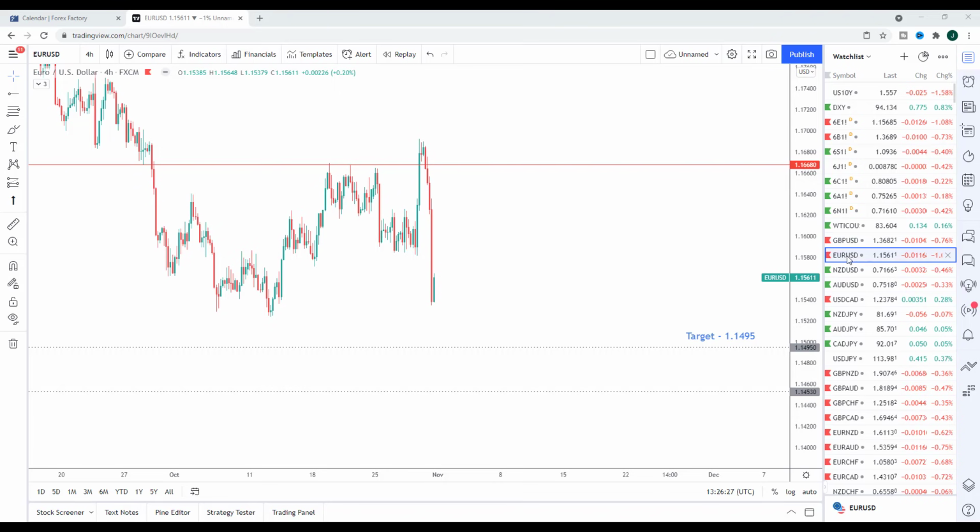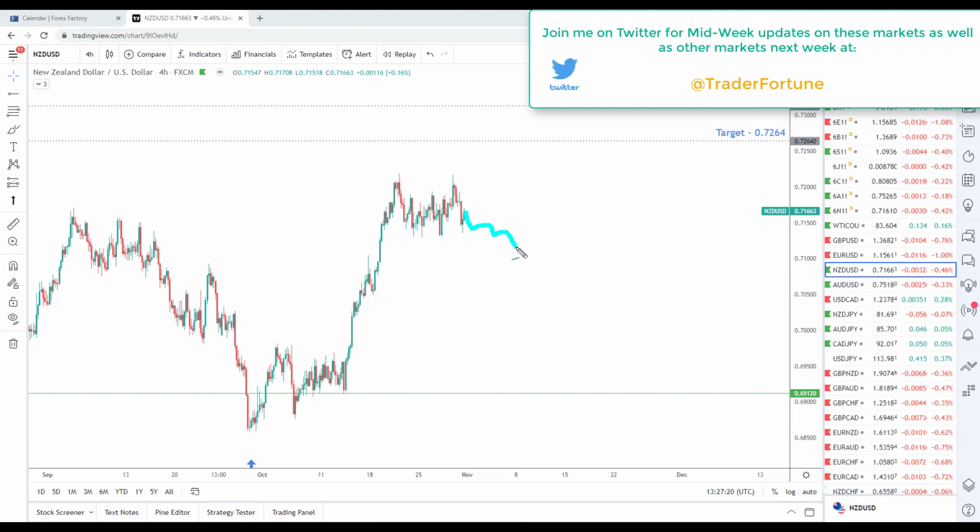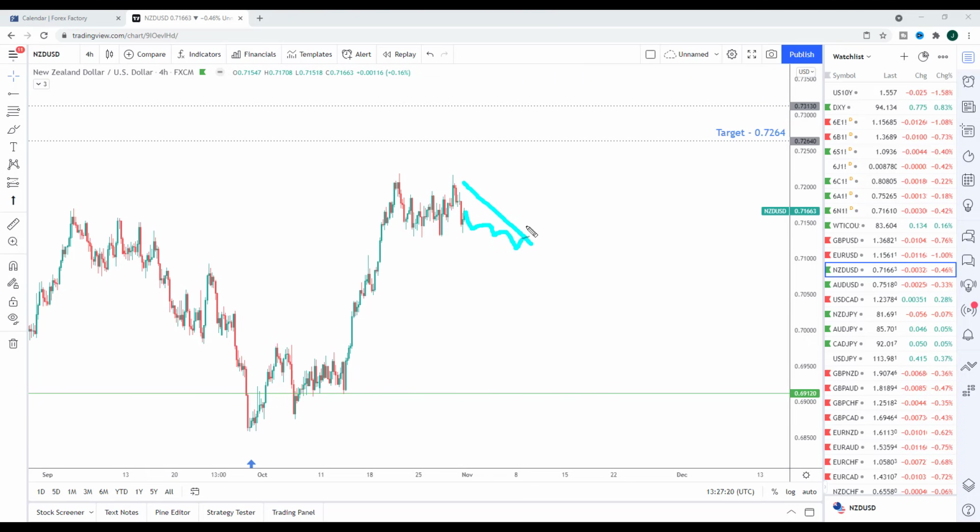So pound and euro, the two weakest currencies going into next week, and therefore, in my opinion, the best dollar strength plays from Wednesday onwards in the FOMC. If on the other hand we get a big sell-off in the US dollar for whatever reason, the first market I'll pivot to is New Zealand dollar, since the New Zealand dollar is the strongest currency right now. So what I'll be looking for next week is if we start to correct lower and then on Wednesday on FOMC we get a rally to the upside like this, I'm going to be looking at any pullback at initiating longs up towards the next key resistance to the upside, the target set at 0.7264.